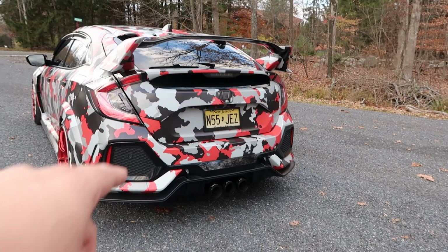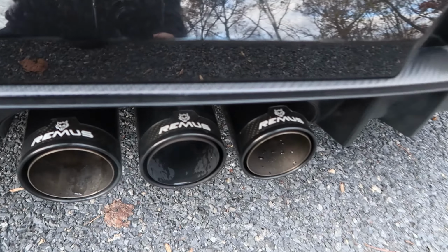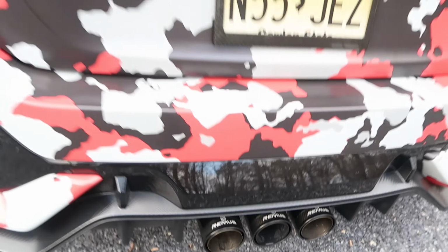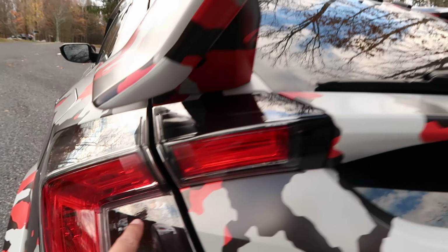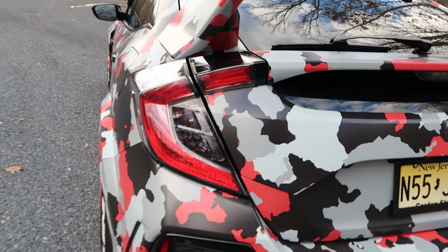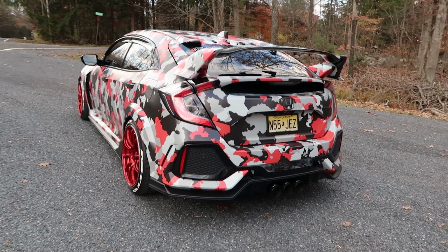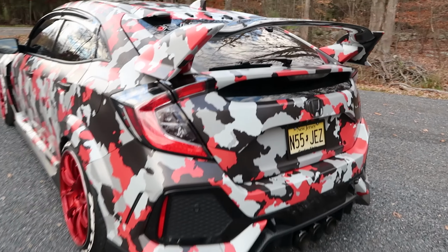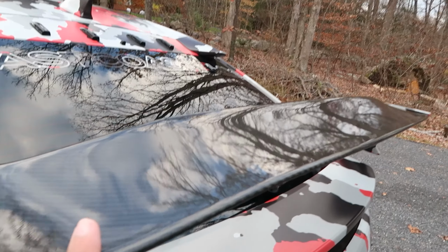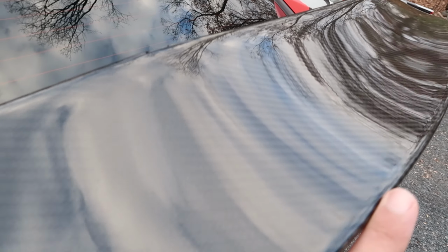Now back here, he's got the Remus exhaust. I have a full review video on how the Remus exhaust sounds. And he's got this blacked out right here, to take away from some of that chrome look that it has stock. I think it looks really, really good. I love this wrap for sure. One other detail, carbon fiber. He loves his carbon fiber, and look at this. It's beautiful.